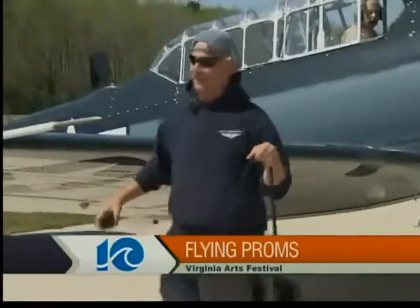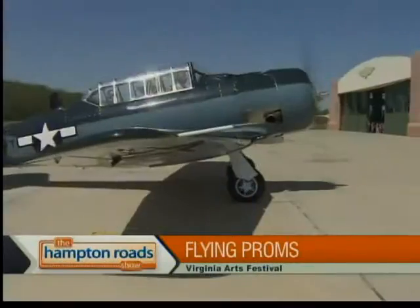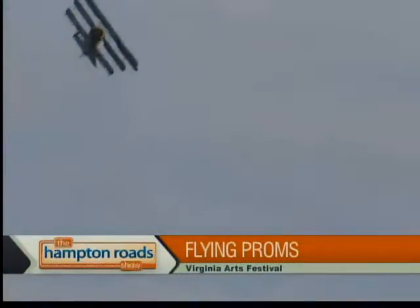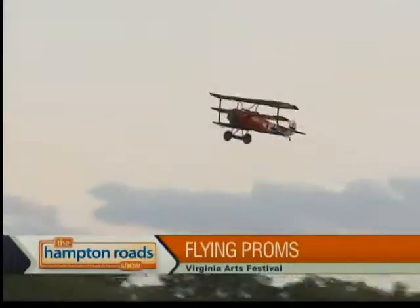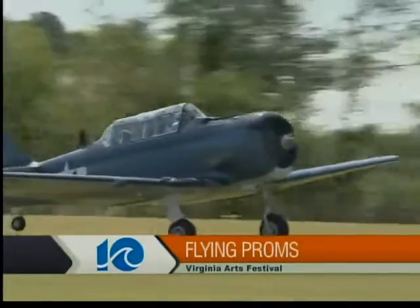When you look at the jets that fly today, and then you look at the old prop from yesterday, really it's amazing how far aviation has come, isn't it? Yes, it is. We have World War I airplanes too, and that's even more amazing when you consider it's 100 years since we started flying, and the progress that's been made in those years.